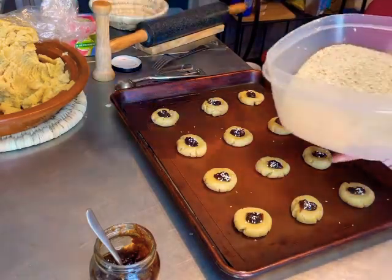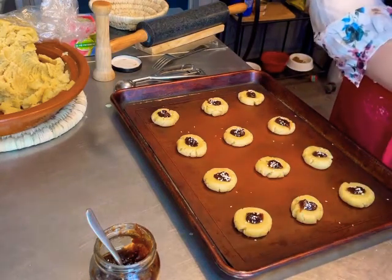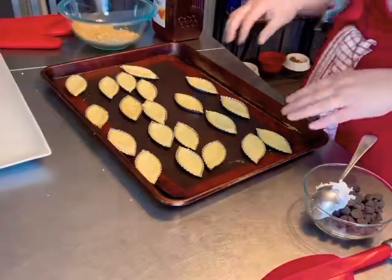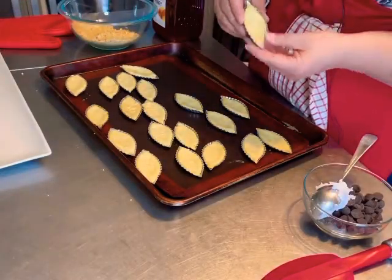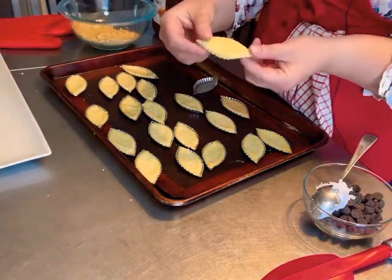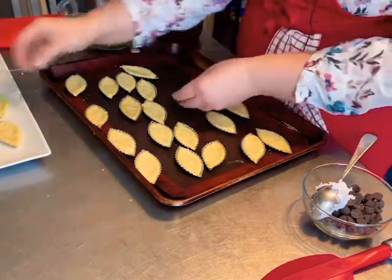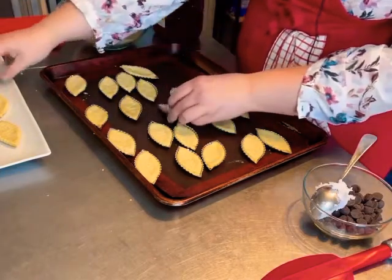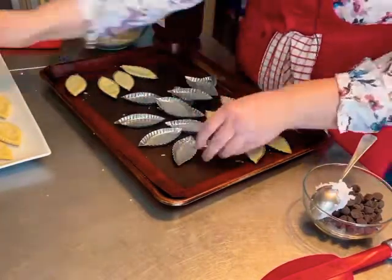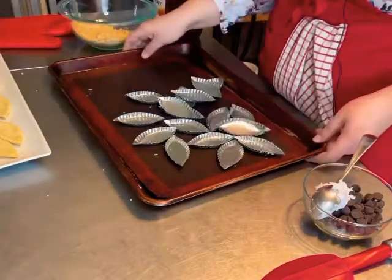Okay, and those will join the boat cookies as soon as they are out of the oven. Okay, these have come out of the oven. They are set, and as you can see, they are just lightly golden, and they slip right out of these molds.